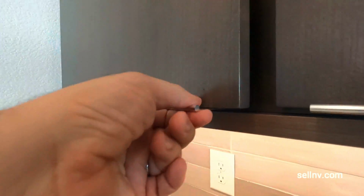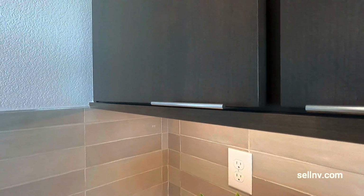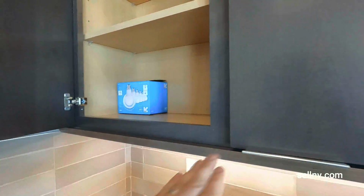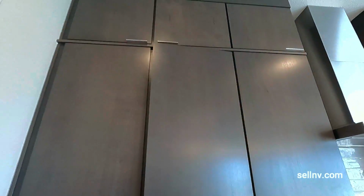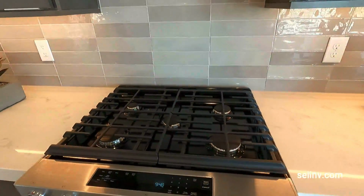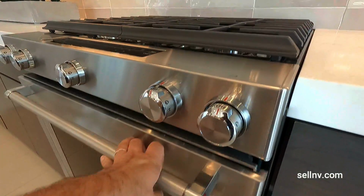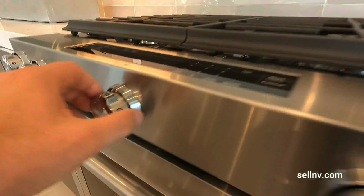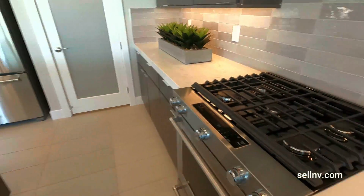So we got our modern pulls here. Yeah, I like these. They make things easier versus putting your finger in there and trying to pull them out. So this makes it very simple to open. Right over here we have our range. Let's open it up. This is pretty cool. Look at these. It's like you can almost feel them. Does it have Wi-Fi? That's all I care about.